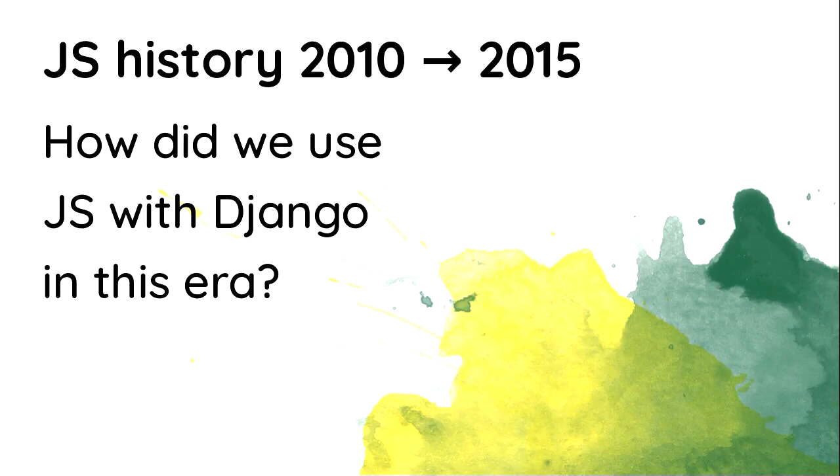How did we use JS with Django then during this era? Well, we started to have to worry about the separation of our JavaScript templates into their own files because of syntax clashes. So we ended up with some templating in our templates folder and some in our static folder. We got a bunch of tooling introduced to Django itself to help manage these front-end processes. And we started to see the beginning of API-driven front ends using plugins within Django to make that possible.